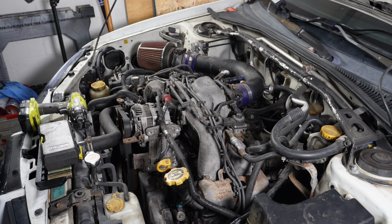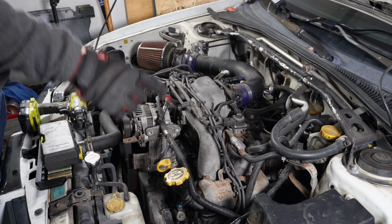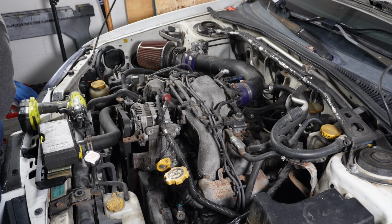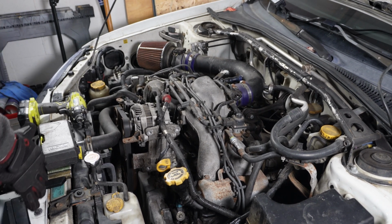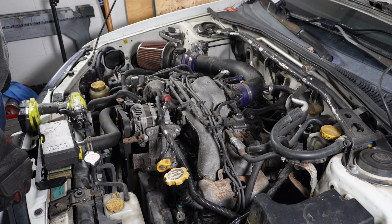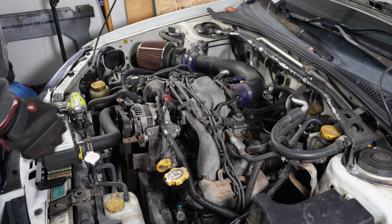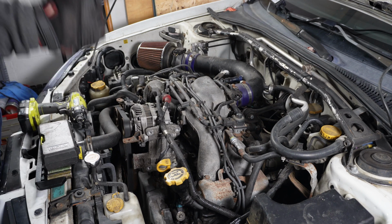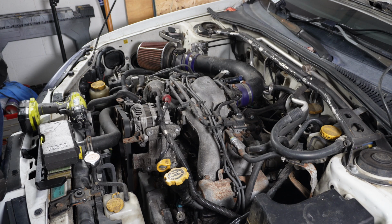Fortunately, the, ooh, that was weird. My glove is weird. Fortunately for me, the previous owner, right about here, would be the AC compressor, but the previous owner decided that this didn't need to be there anymore. So on the bright side, I don't have to remove it. On the bad side, when I want AC, that's gonna be quite a challenge.